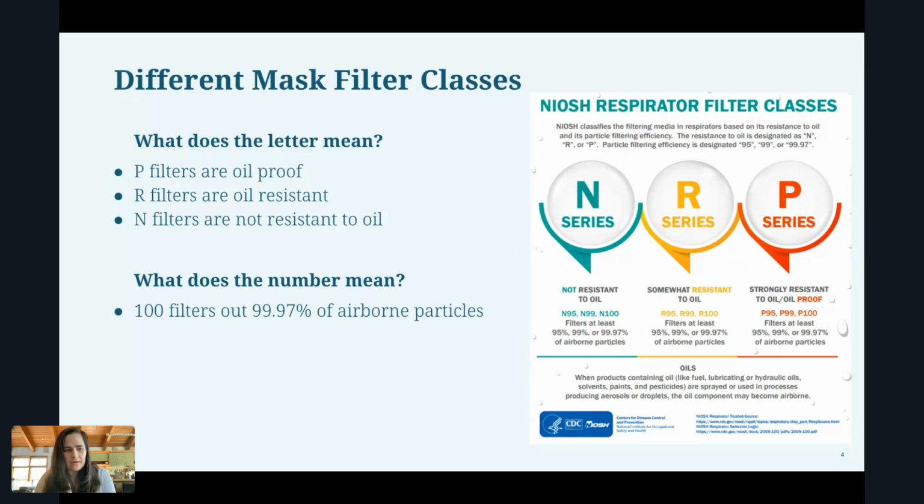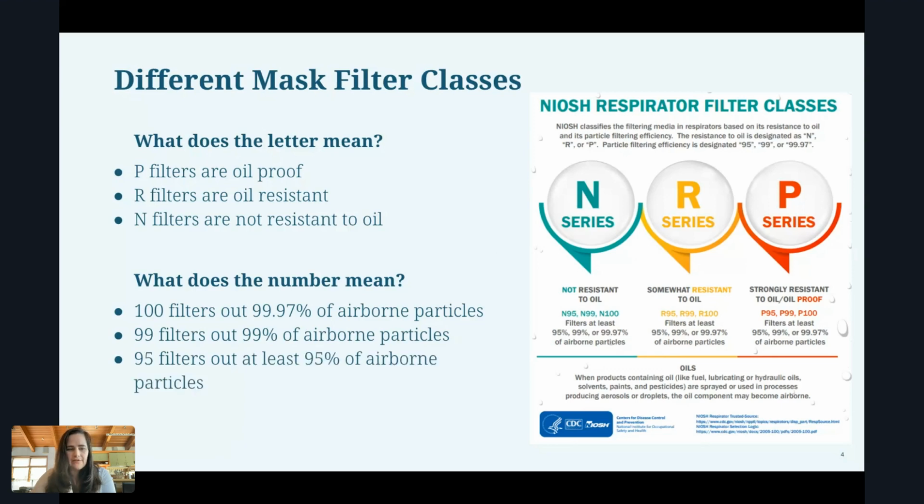What does the number mean? When you say P100, the 100 means that mask filters out 99.97% of airborne particles. An N99 mask filters out 99% of airborne particles, and an N95 filters out at least 95% of airborne particles. That refers to how good the filtering ability of that particular mask, filter or respirator is. So the higher the number, the more things it filters out.